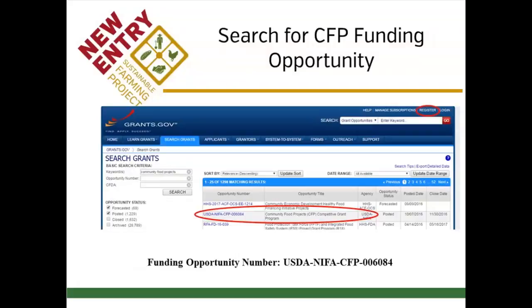So now when you go to Grants.gov, you can see here this is a screenshot. In the upper right-hand corner, I've circled in red where you register. So that is, once you've gone through the steps prior to the registration, that's where you can register on Grants.gov. And then the search bar just below that, you can either search for community food projects, and you can see I've highlighted the opportunity in red. You can also use the funding opportunity number, which is down here below, to search for the grant. But either way, once you've found the Community Food Projects Competitive Grant Program, you click on the opportunity number over there on the left.